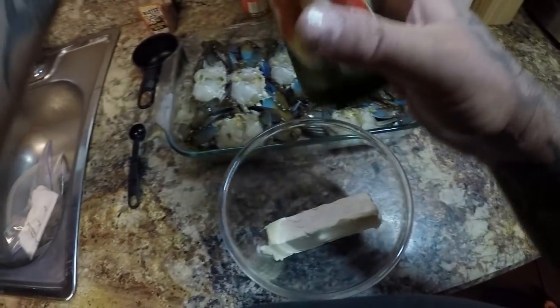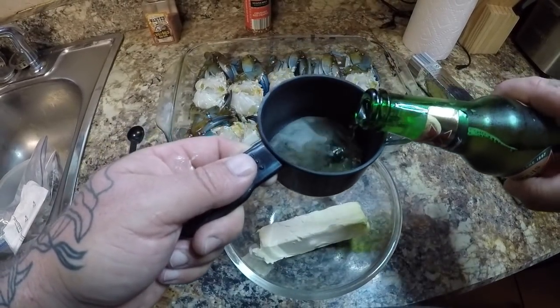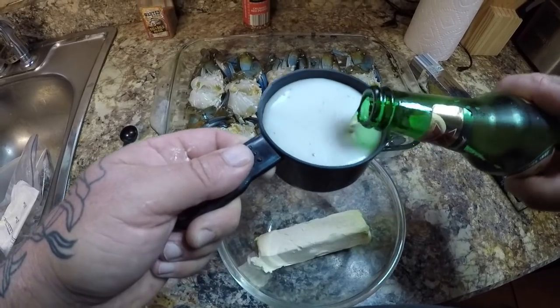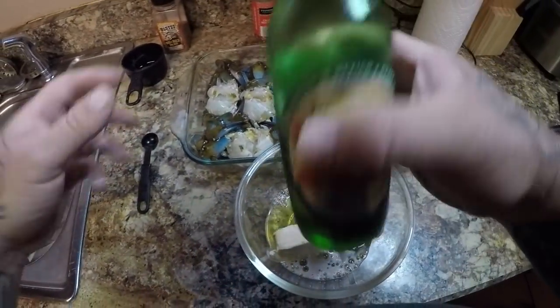You're going to need some beer. This happens to be Dos Equis. It's what I have in the house, but you can use any beer that you like. You can use 1 cup of beer. About like that. Put that in there. And you can drink this if you like.